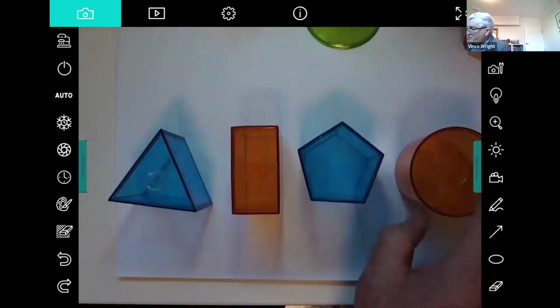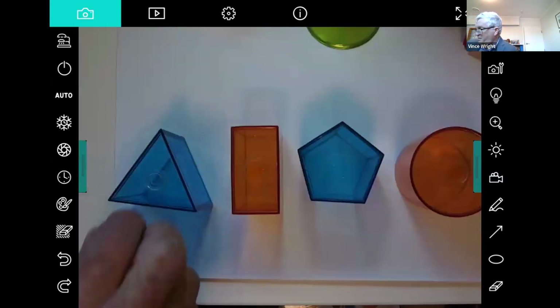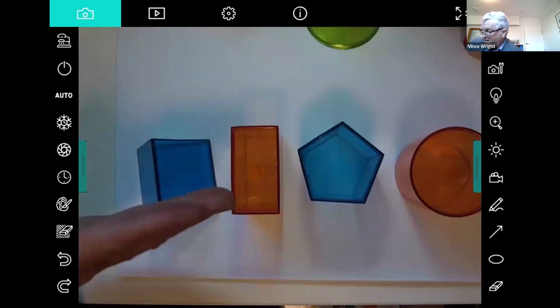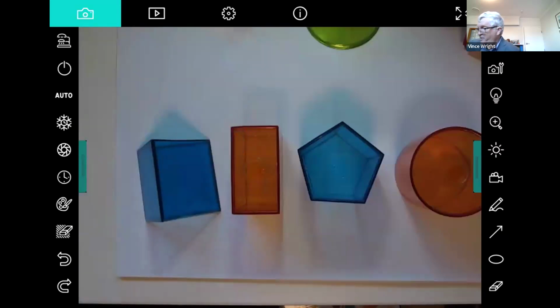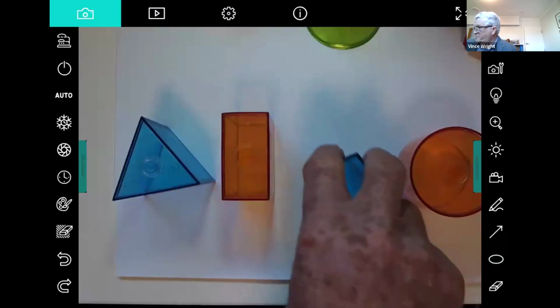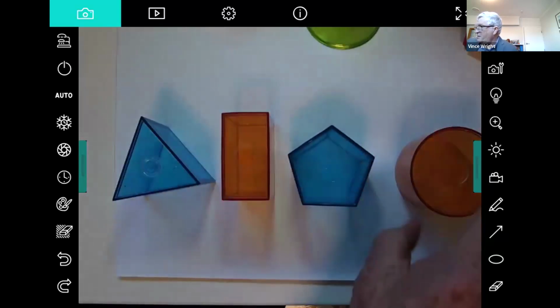The definition of a prism is that it has constant cross-section. Now, that sounds a bit highfalutin, but if I think about this triangular prism as being a loaf of bread and I sliced the loaf of bread like that, the cross sections I'd get would be constant. They'd be the same as the base and the top. They'd be triangles. And if I cut the pentagonal prism parallel like that, I'd get the same thing.